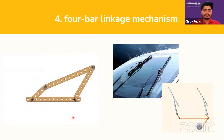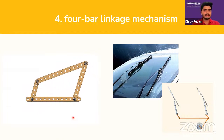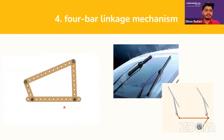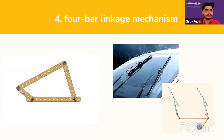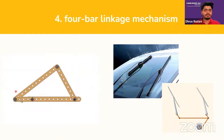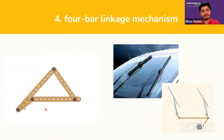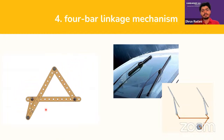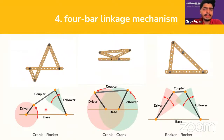What happens is that when one link is rotating, the second link is oscillating. This oscillation function is helpful for the car wiper to work. So basically, a 4-bar link mechanism is made up of four links as per its name: one, two, three, and four. Let's have a look at the kinds of 4-bar link mechanism and how it changes its function as per its type. There are majorly three types of this 4-bar linkage mechanism.